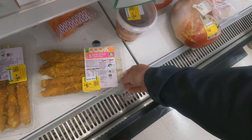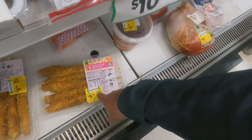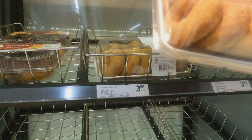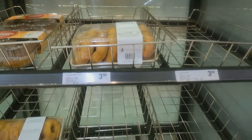The same with this chicken satay. Now just $5.28, regular price is $8. But I don't like it. I'm getting one of this donut. This is $3, regular price is $3.50. Total of everything that I got is $32.